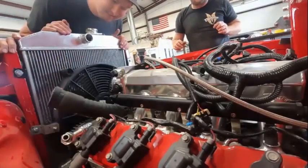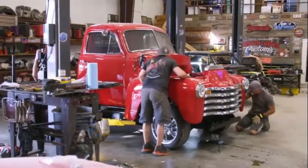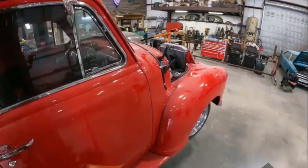We're having issues with these body mounts on this old frame, getting this cab off. Okay, I'm coming down. You ready? Yep. Come on. Oh yeah, there it is. Hold on. Okay, we're good. It should be hanging, man.